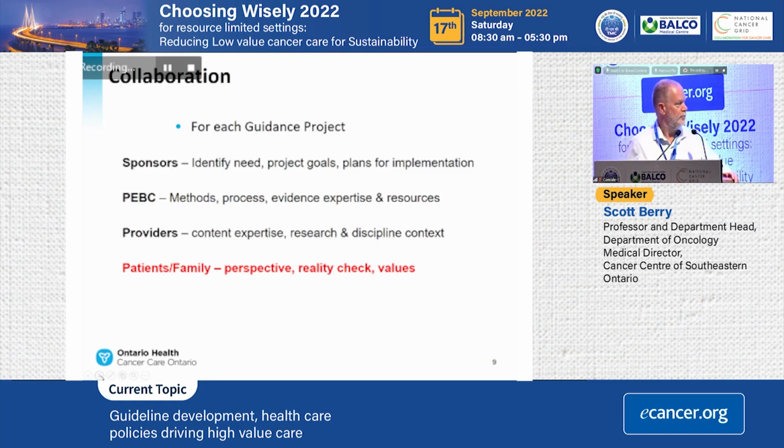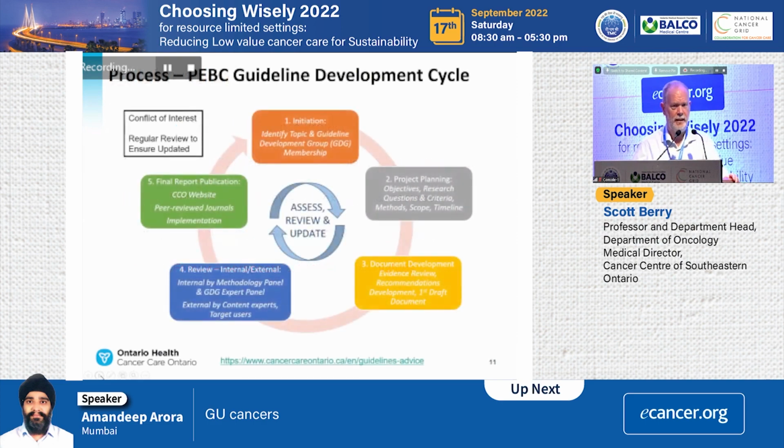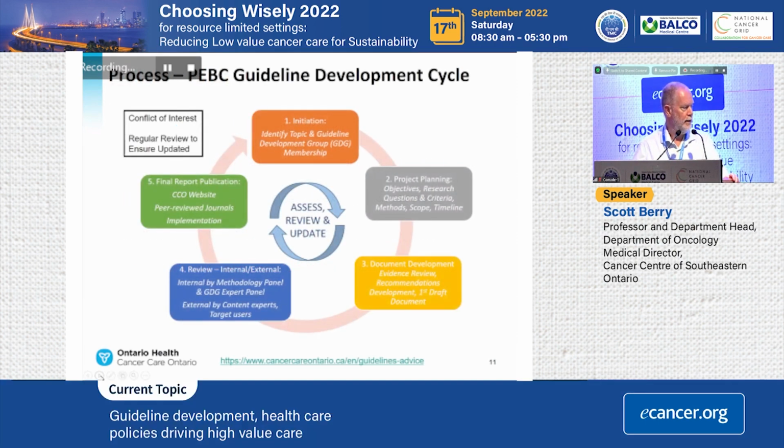So I'll go through briefly the guideline development cycle. A topic is identified. There's project planning. The document development is really quite extensive. The methodologists go through a formal and systematic evidence review. And most of these guidelines are also accompanied by systematic reviews and meta-analyses that can be published, but also with concise recommendations.